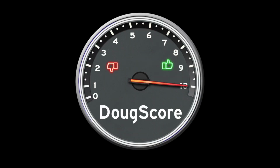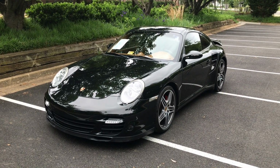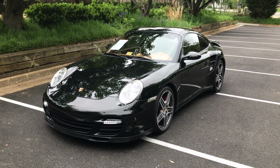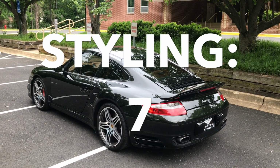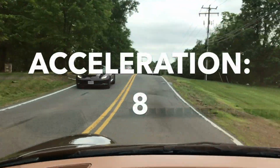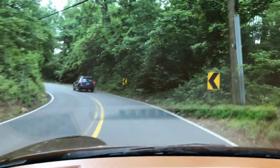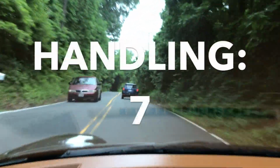And with all that in mind, now it's time for the Doug score. Starting with the weekend categories and specifically styling, the 997 Turbo is gorgeous, but it doesn't have the exotic look of some of the top supercars, so it earns a 7 out of 10. Acceleration does 0 to 60 in 3.6 seconds, giving it an 8 out of 10. Handling is sharp, but not quite as precise or connected as modern exotic cars or the new 911 Turbo. It earns a 7 out of 10.